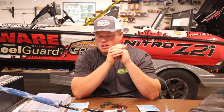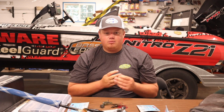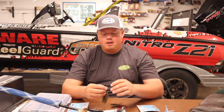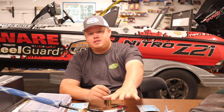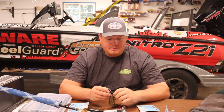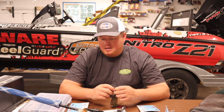I am probably going to throw the Big Blade Chatterbait on the 736 class. I also sometimes will throw, if it's real grassy and I need to rip it out of grass, a 734 from Dobyns, a non-glass version. But I think with this bigger profile, the bigger weight, I'm going to need a little bit more rod, and the Dobyns 736 glass Champion seemingly should be a perfect option for this new Big Blade Chatterbait.